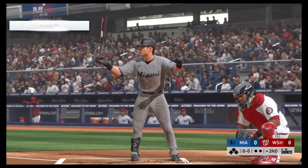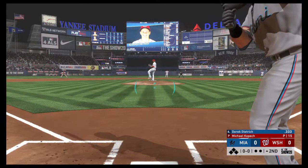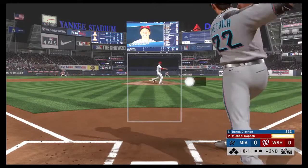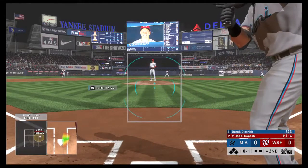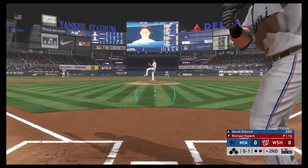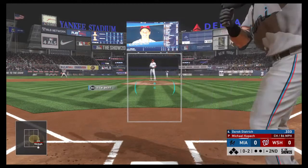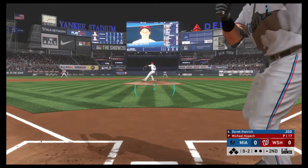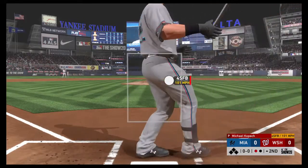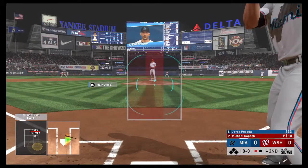So striding in, Derek Dietrich. He'll start things out here in a tie ball game. Derek Dietrich. And he swings through a fastball and doesn't catch up with it. It's 0-1. Oh, has him looking silly here. It's 0-2. Man, that pitch had the look of a fastball. Straight changeup, and the bottom fell out of it. Now a swing and a miss as he picks up another one. Make it 4 strikeouts already, and there's your first out.